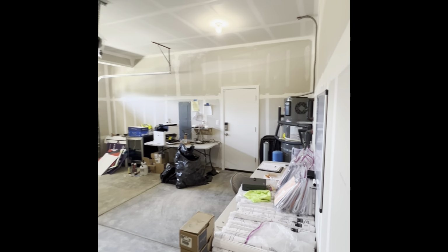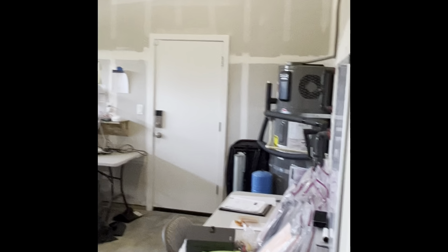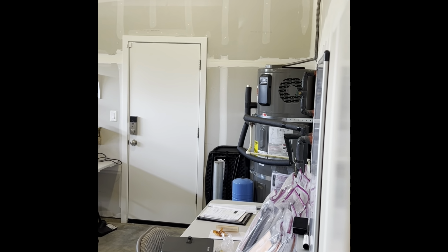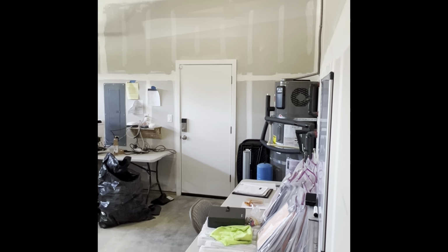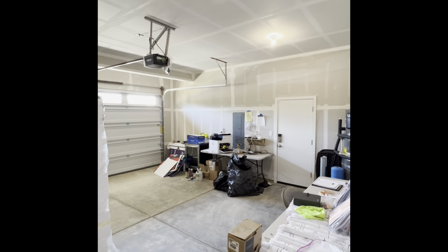And then the only other thing that will come standard here in the garage will be that hot water heater. So that is a hybrid heat pump hot water heater, super energy efficient, supposed to be about 4 times as efficient as a standard electric hot water heater.